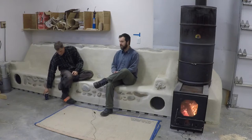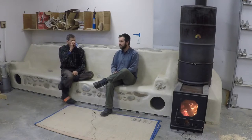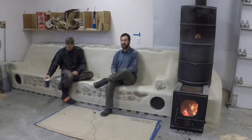Right. We're giving this old corral fence wood new life. Typically it would just be thrown in a burn pile or thrown in a trench and allowed to rot. And these are going to last us, I would say, a good decade or so before they need to be put in the ground and turned back into soil, right?